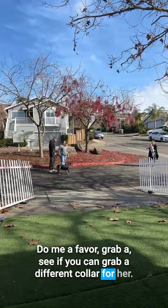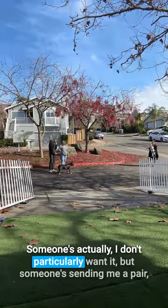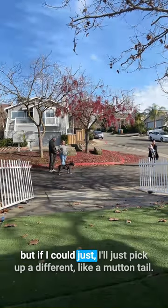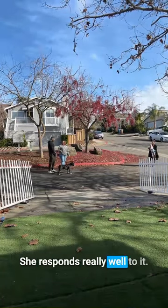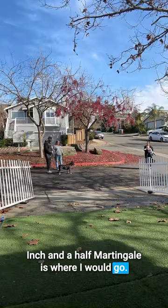Do me a favor, see if you can grab a different collar for her. Someone's sending me a prong collar, but I don't particularly want to use it, so I'll just pick up a different one, like a martingale. These will be fine. She responds really well to it. She's not fighting it. She comes off of it. Inch and a half martingale is where I would go.